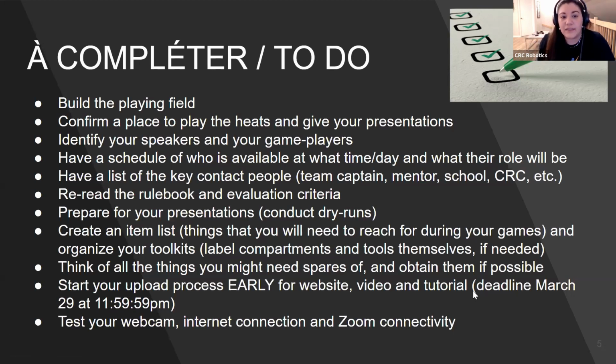Okay, and then also think of all the things you might need spares of and obtain them if possible. So it could be different for every school, but you may need spares of something. And if you don't have them, it may be difficult throughout the days of the competition, especially now with the pandemic. The lineups at the stores are quite long, there's restrictions and stuff like that. So you don't want to necessarily get caught off guard without having something. So make that list and maybe go get those spares before the competition.